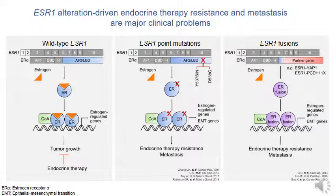Most breast cancers express estrogen receptor (ER) encoded by the ESR1 gene. In breast cancers expressing wild-type ER, once bound by estrogen, ER translocates into the nucleus, forms dimers and initiates transcription of estrogen response genes, thus leading to tumor growth. Endocrine therapies that inhibit ER function are highly efficient in treating breast tumors in this setting.